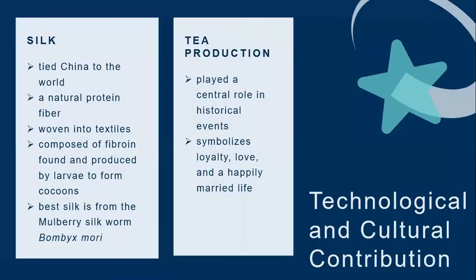Technological and cultural contributions include silk, which tied China to the world. It is a natural protein fiber and is woven into textiles. It is composed of fibroin produced by larvae to form cocoons. The best silk is from the mulberry silkworm, Bombyx mori. So how did silk tie China to the world?